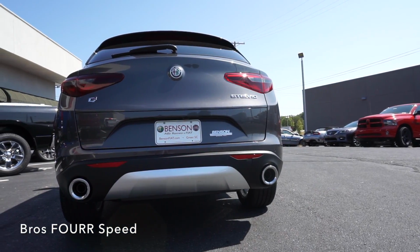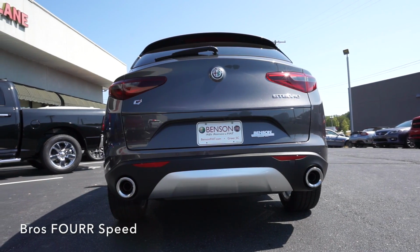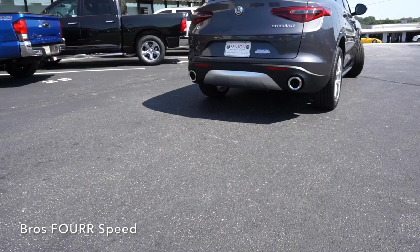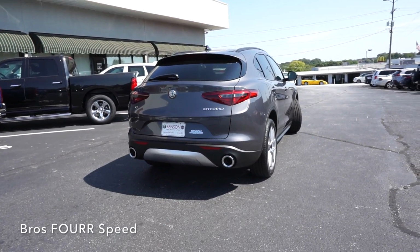And finishing up with the integrated spoiler, the tailgate has multiple sculpted lines throughout, giving it a great look. LED taillights come standard along with the backup camera and parking sensors, and finishing up with the dual exhaust. It also has a towing capacity of 3,000 pounds.